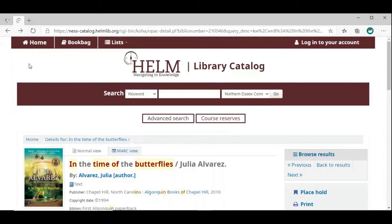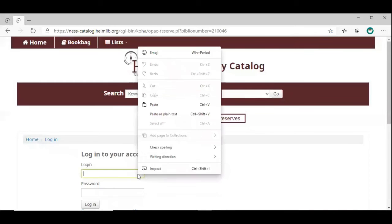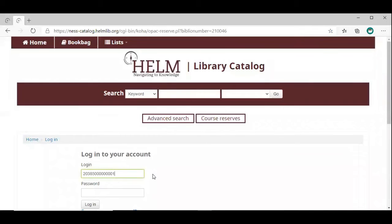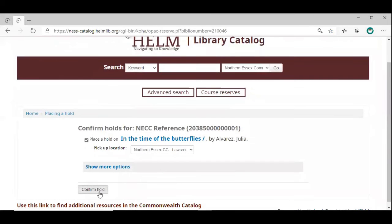Once you have found the item that you wish to place a hold on, press the Place Hold link on the right-hand side of the screen. You will be prompted to enter your NECC library card number and password. Select your pickup location and press Confirm Hold.